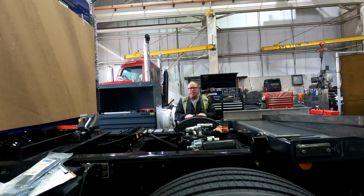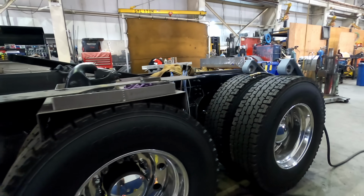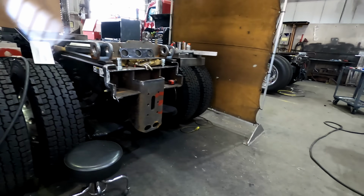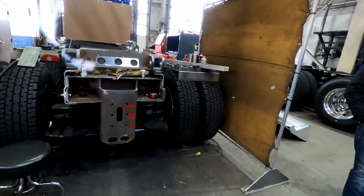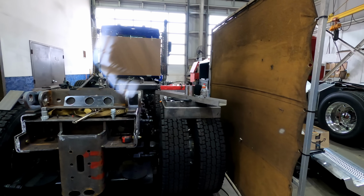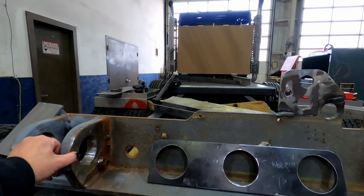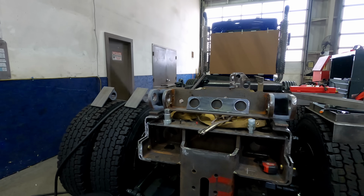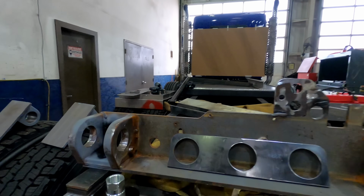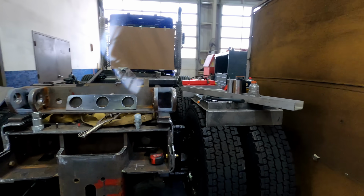Did you get the cool back end? Well, we're gonna get there. Go take a look. Looks so good. We're getting there. This looks way beefier than my truck. Yeah, 3/8. That looks sturdy. Very sturdy. Looks good. Oh, I like it.